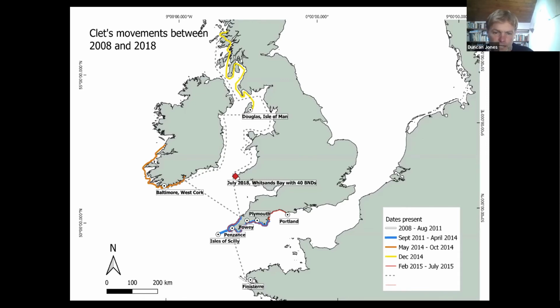What I find interesting about Clet's map is the areas that he was recorded, that he visited, are all areas closer to where we have these resident populations, the southwest population, then the population of the Shannon estuary, and then the Scottish location. He's moving up towards the Barrow population of bottlenose dolphins as well. So, you know, was he deliberately visiting areas where there might be populations, or is that just coincidence, or was he just recorded in those areas?